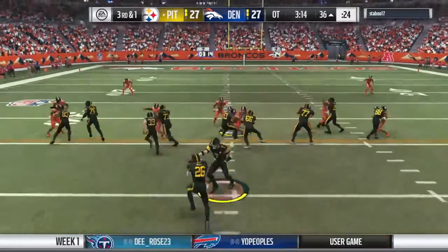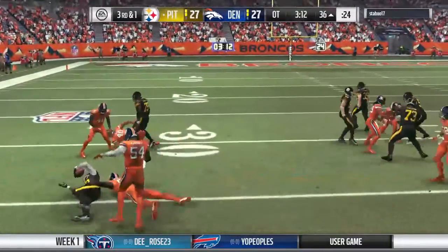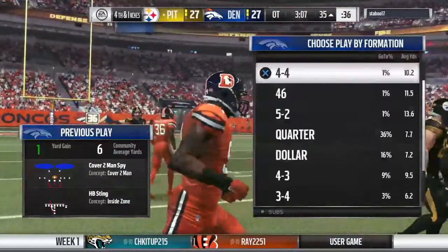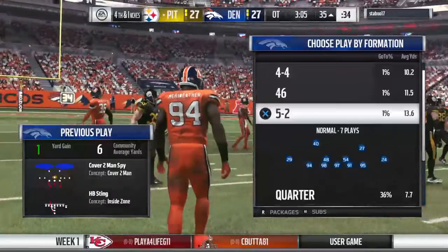They come out with 1 back and 3 tight ends. And he'll get nothing out of that one. Give him a yard on the play, and he's definitely short. It'll be 4th down and a few inches.